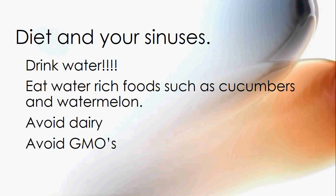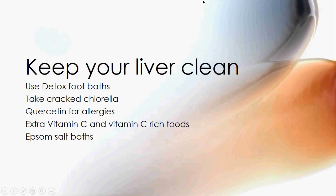You want to avoid dairy. Dairy will make more mucus, so especially if you are sick or you have some inflammation in the sinuses, it's going to make you more mucousy. You want to avoid GMOs whenever possible. It has been shown that genetically modified organisms will interfere with your detox pathways. So whenever possible, you want to eat clean, you want to eat organic and non-GMOs as often as possible.